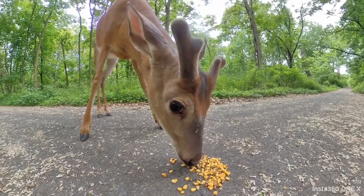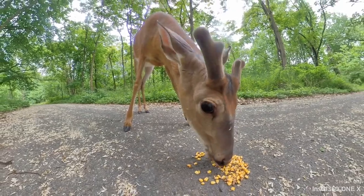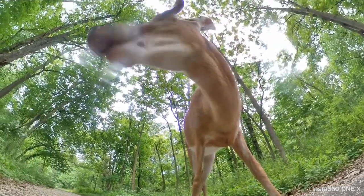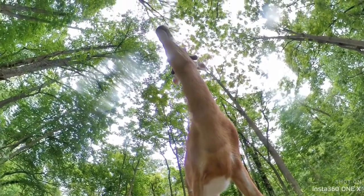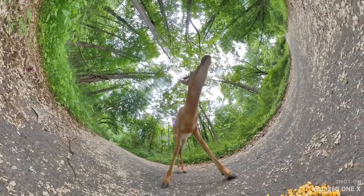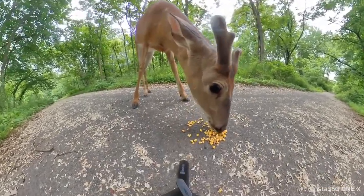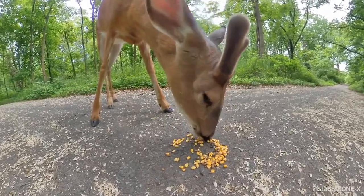So Toby Doodle's sitting right here next to me, and Toby goes out with me every day. He's a good doggy. He's a golden doodle, 1/4 golden retriever, 3/4 poodle. And this big boy's got quite a good close-up features here, huh? This 360 camera is pretty amazing what it can do.